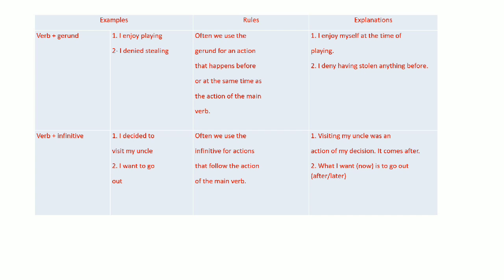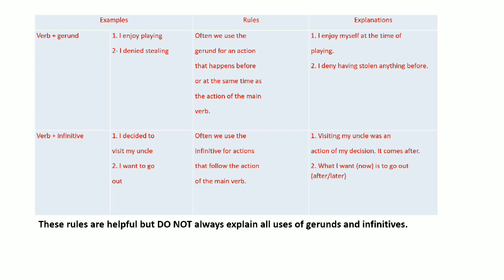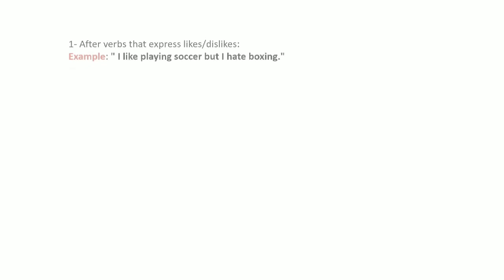So this is very important. We use the infinitive for actions that follow the action of the main verb. And the main verb here is decide and want. So the action comes after these main verbs. The rules are helpful, but do not always explain all uses of gerunds and infinitives.